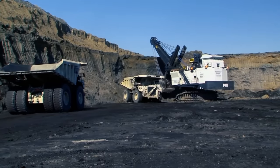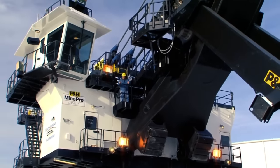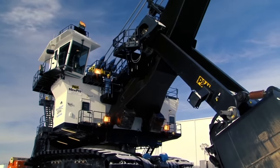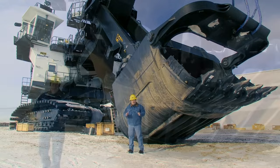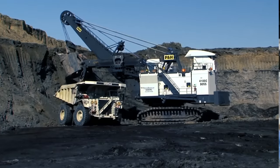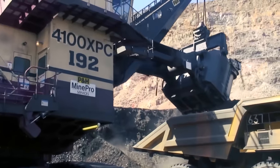The largest variety, the P&H 4800 XPC, has a dipper capacity of 92 cubic yards and 122.5 metric tons. To bring back the F-150, it can essentially hold 3.5 whole F-150s in just volume. In terms of weight, it could hold over 40. In short, this machine can move a lot of dirt around very quickly.